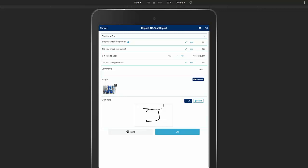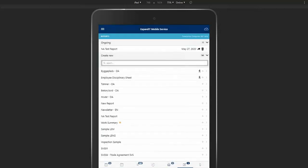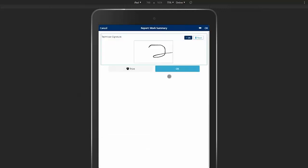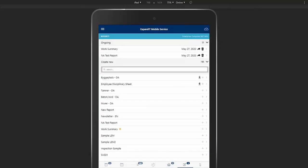That way there's no forgetting, for example, that I forgot to complete the health and safety form. Well, there's no excuse for that because you cannot close out the job unless you complete this form. These are the type of rules that you can put in place that are very helpful. And this is my example of a mandatory form. You can see work summary. There's a little star there, which means it is mandatory. So I have to quickly come here, maybe get a sign off from the customer, and that's completed now.